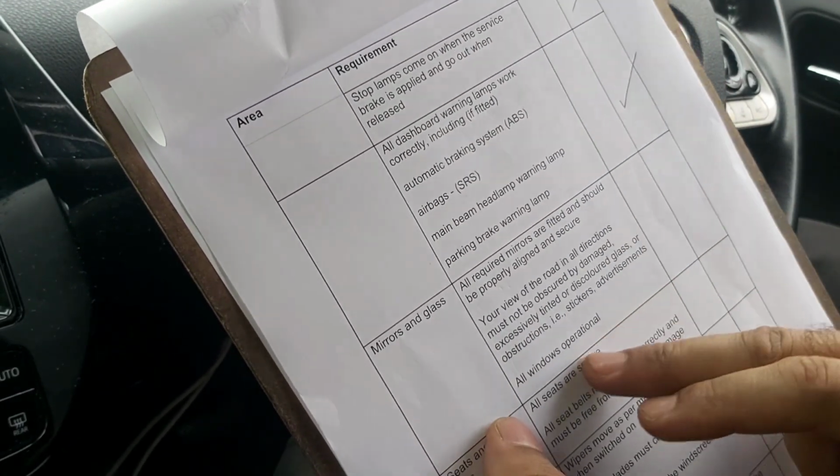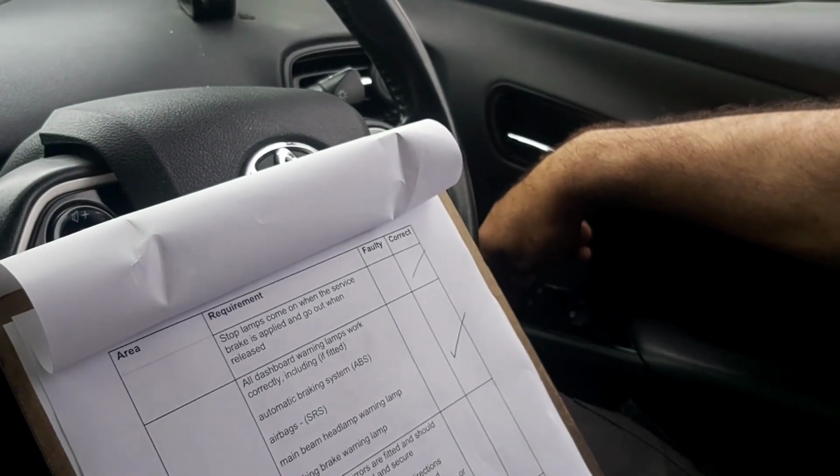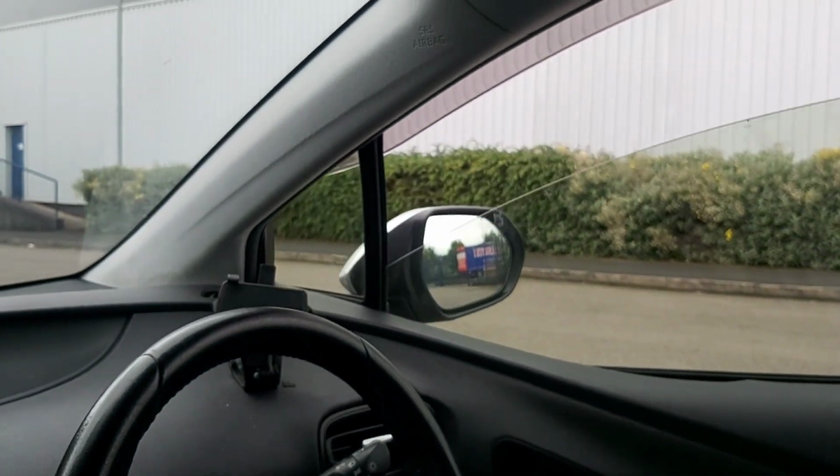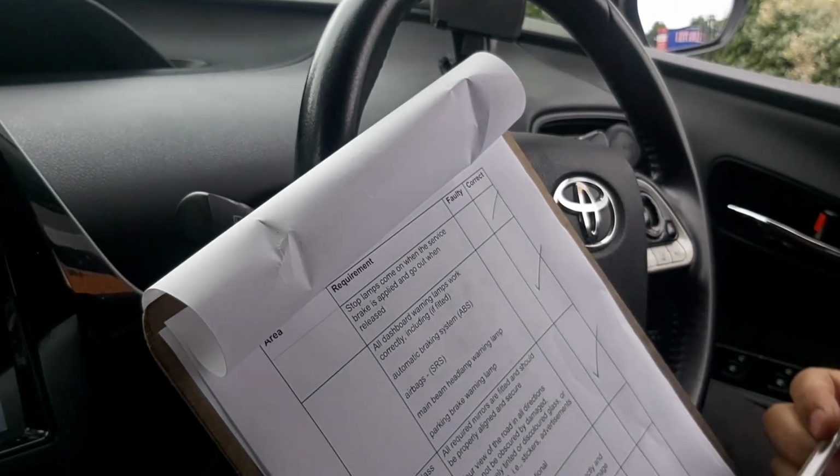Direction indicators, basically they're the same thing. And then he's saying all windows are operational. If you've got a beautiful car like Abdul's, you can just check that all your windows are going up and down, and the back ones as well, they're all going up and down. And that is basically that check done. Again, another few things covered.